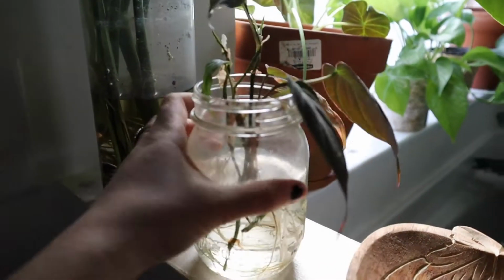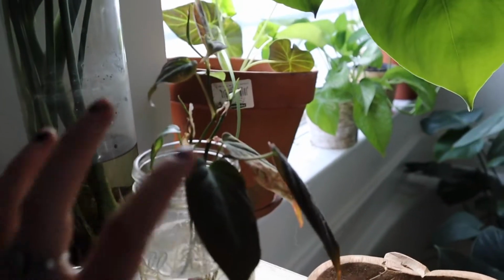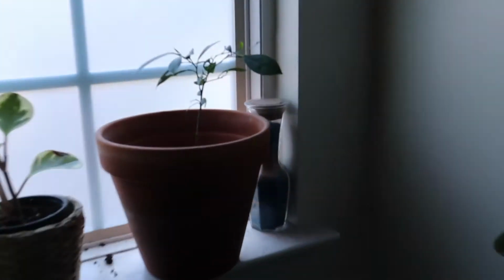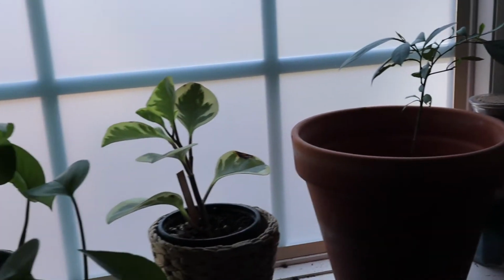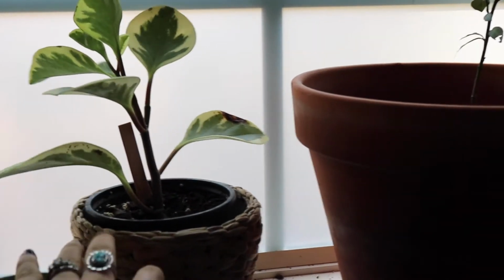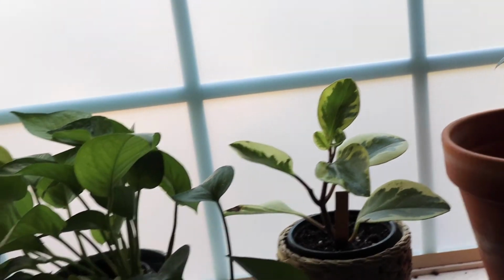Flourishing. And then this is another propagation that a friend gave me. I'll have to ask her which this one is. I don't remember. Let's see, I briefly talked about my lemon plant back here that I grew from lemon seed. Again, I'm just so grateful she hasn't died. This one I believe is a kind of rubber plant, a variegated one. Again, this is a pup a friend gave me.